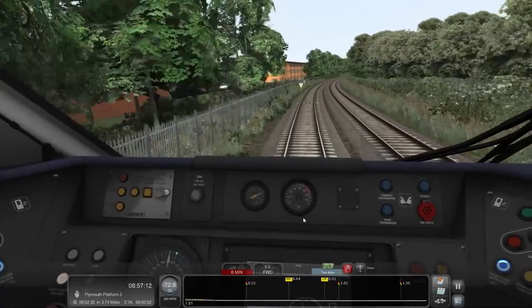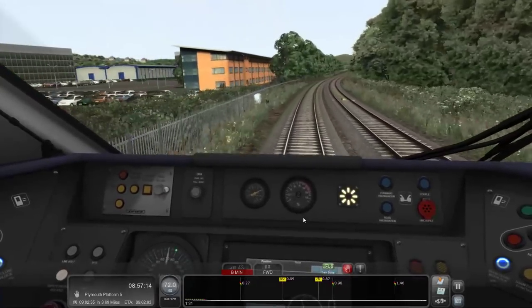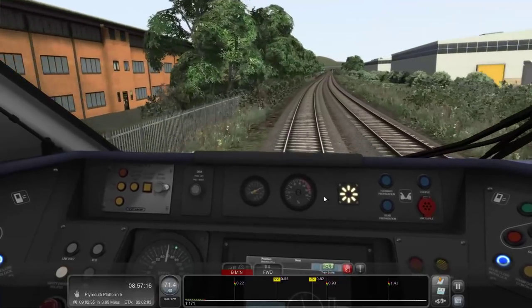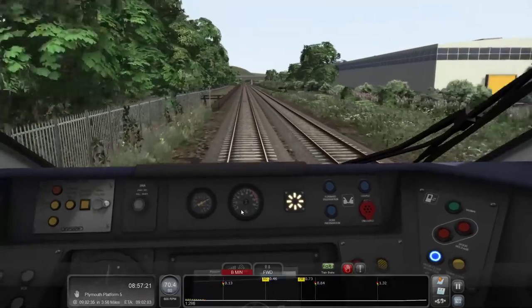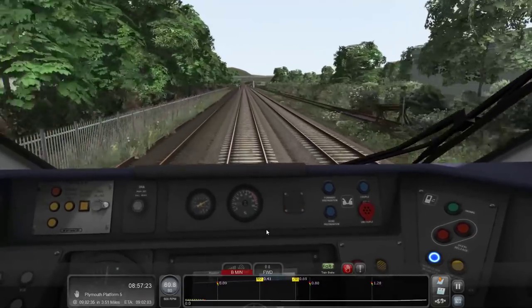Us on our approaches into Plymouth now. Start getting more built up. I've never actually been to Plymouth by train, so I'm not sure how accurate this bit is. You guys will be able to tell me what it looks like.